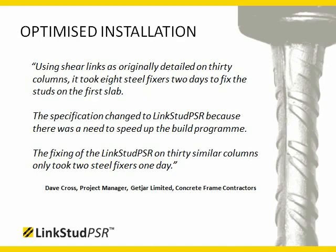As this quote from a major concrete frame contractor demonstrates, the speed and accuracy of installation that can now be achieved with the state-of-the-art LinkStud PSR system, compared to that offered by a traditional shear link approach, is plain to see.